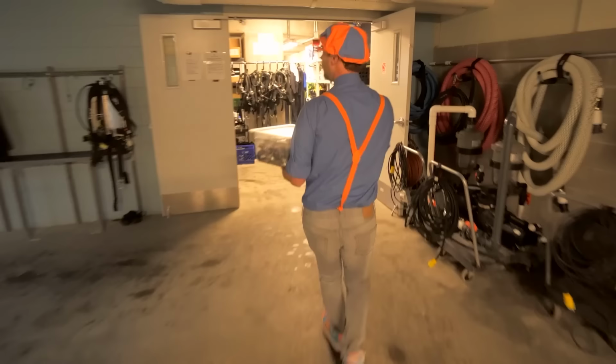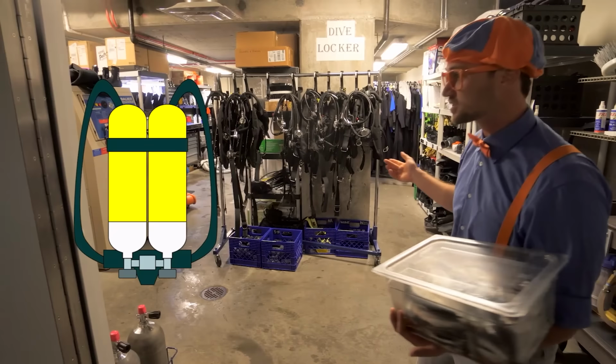Whoa, look at this room. Whoa, there's so much scuba gear in here. Tanks, wetsuits. Whoa. Okay, we need to take this fish to the sharks. I bet they're really hungry. Come on.